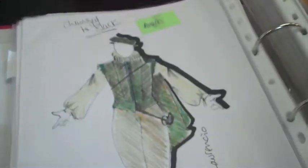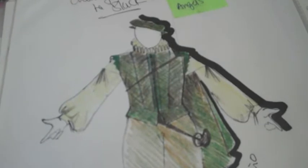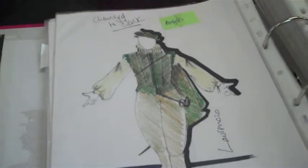And then we go into individual character breakdowns. So we always start with the design for the costume, and then we have photos of the actor in the actual costume because sometimes it can look quite different from the original design. And just a note about this: this is Nick and he's the NCO and this is his costume for the start of the show.